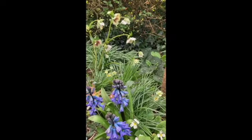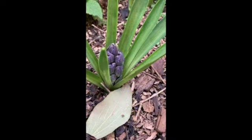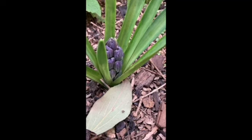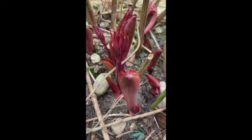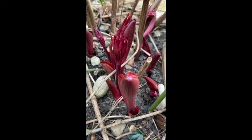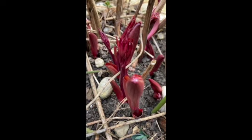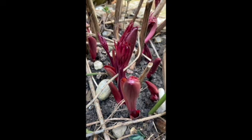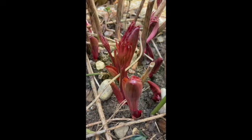And here are some more hellebores again. It looks like I'm going to have hyacinths for a good while yet, because this one is just beginning to show the first blue, from blue to red. And these peony shoots amaze me every year when they come up. I planted them 15 years ago and I'm still staggered every time at this incredible colour.